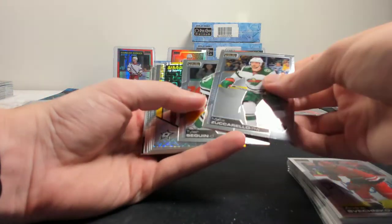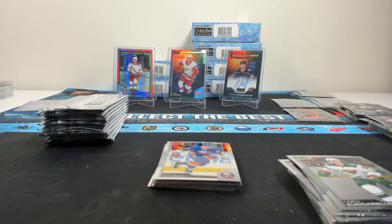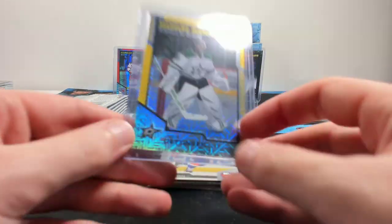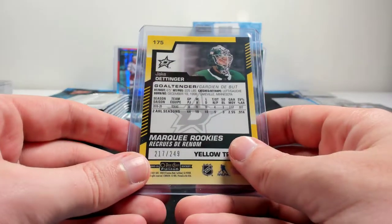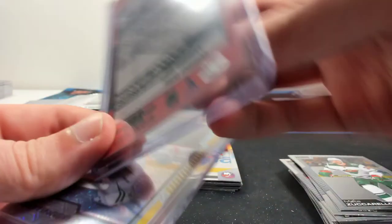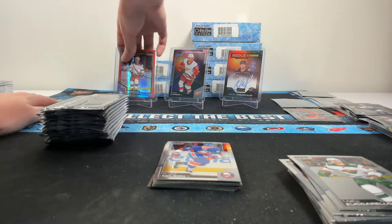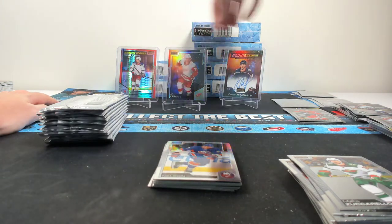Next up, nice Ottinger on the yellow track, sorry, to 249. That's another good parallel. Good player to get too. Yellow tracks of Ottinger to 249. Mark, you want to see the laugh? There you go, 199 on the laugh. Nice Ottinger. That's honestly value wise probably better than the Larkin and the Turkoff.